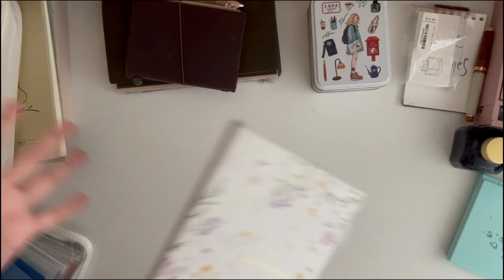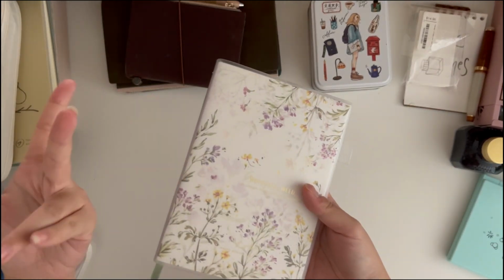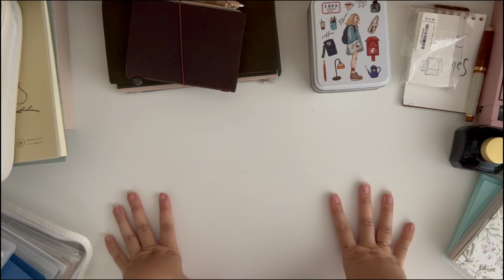Yeah, but anyway, that's a slight regret because it's such a beautiful planner. I really want to get a lot of use out of it, and I couldn't because the way I'm using it is not very efficient. So there it is. But you know, you live and you learn.